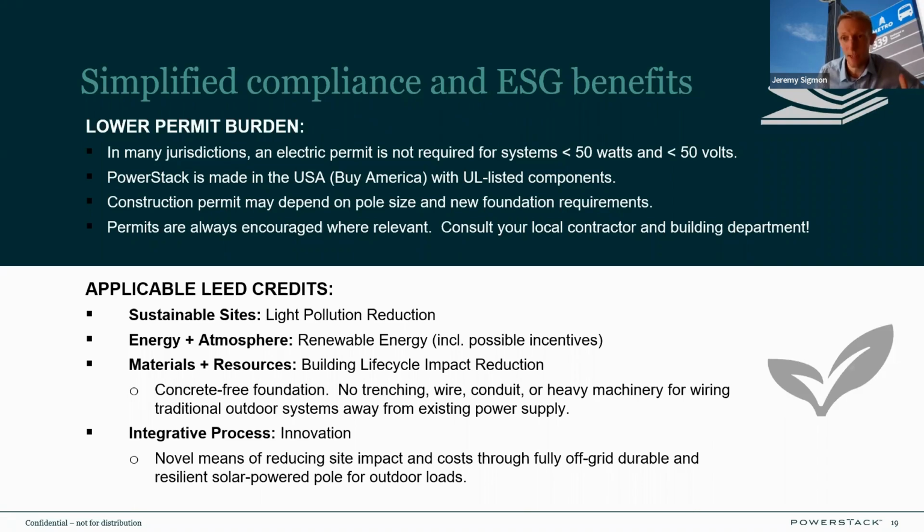And of course, for any structural attachment to the ground, you're going to end up with some kind of foundation requirement. If you're adding a new foundation, that's probably going to require some kind of structural building permit. And as always, consult your local code officials and building department to make sure that you're running appropriately. I think, Steve, you might have had something to add here.